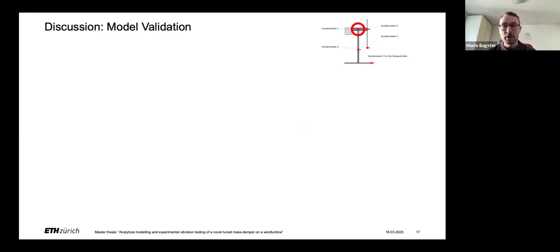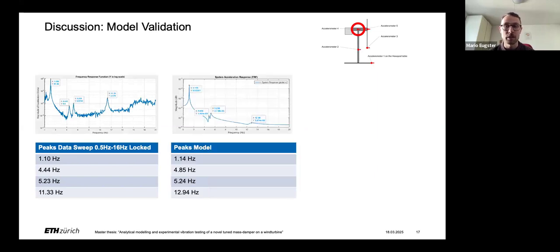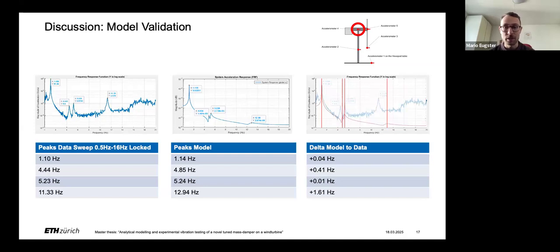Now let's compare the data FRF to the model FRF. The first question is, was the model accurate enough to be used for further cases? On the left, you can see the plot which we just discussed. And in the middle, you see the FRF created by the model, also in global X direction at the node where the accelerometer would be placed. As you can see on the graphic on the right, the difference in the frequency at the dominant peaks is fairly small. And at the frequency with the biggest tower deflection at 1.1 Hertz, the difference was only 0.05 Hertz, which is very good news.